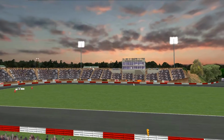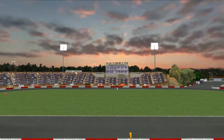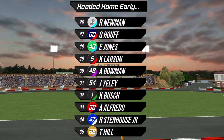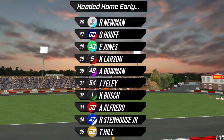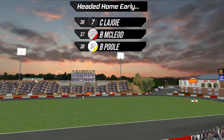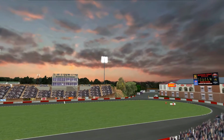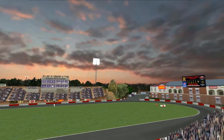Now we'll take a look at the guys who are going home early. A few big names in this list. Ryan Newman, for example. Alex Bowman, Kyle Larson, a couple of Hendrick cars. Kurt Busch with that damage. And Eric Jones also not making the cut. Corey LaJoie and BJ McLeod had great draws but could not maintain track position.